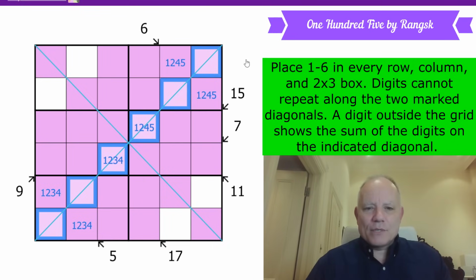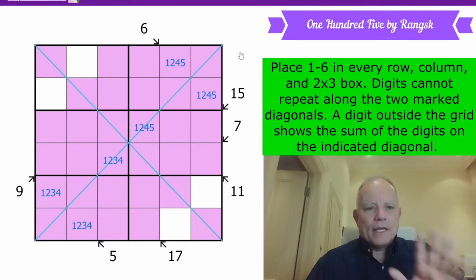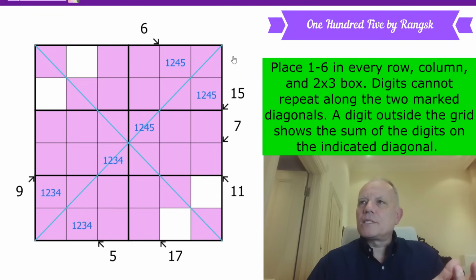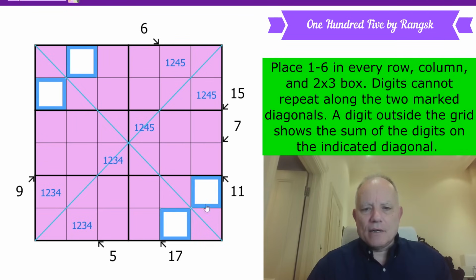All of these purple cells. I haven't, by the way, used that 7 diagonal, which is interesting, but I've added up all the other numbers. They add up to what I say is 105. I'm going to subtract that from the total of the grid, which is 21 times 6 and is therefore 126. And I'm left with 21, which is therefore the sum of these white cells.